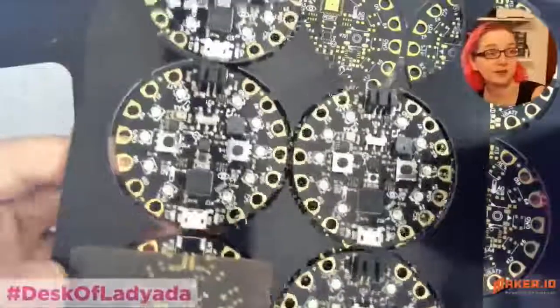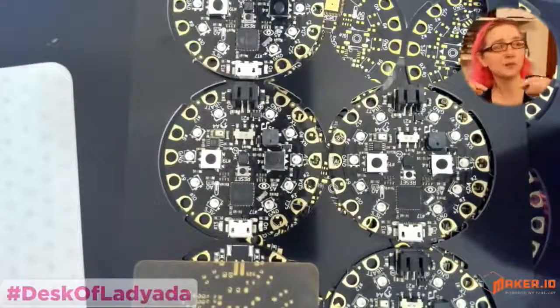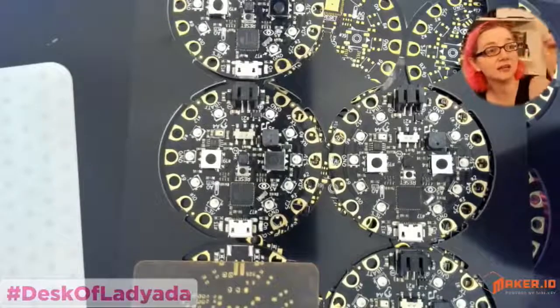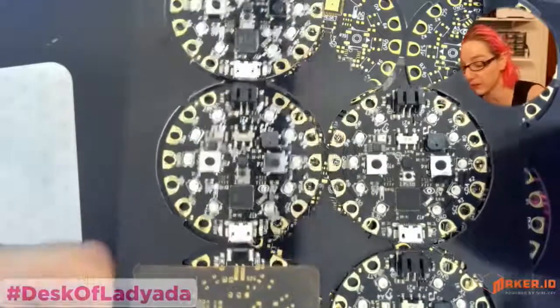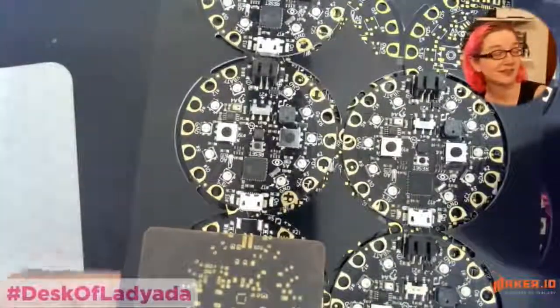I've definitely talked to fab houses that said they were given a board with components up to the edge on all sides. They can't place all of those, so it's something to think about when you panelize. Might as well get it right. All right, so that's panelization.